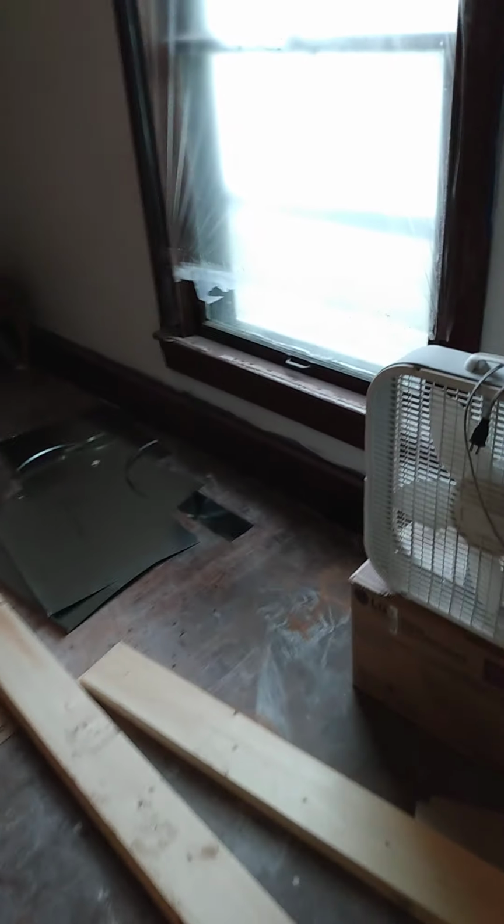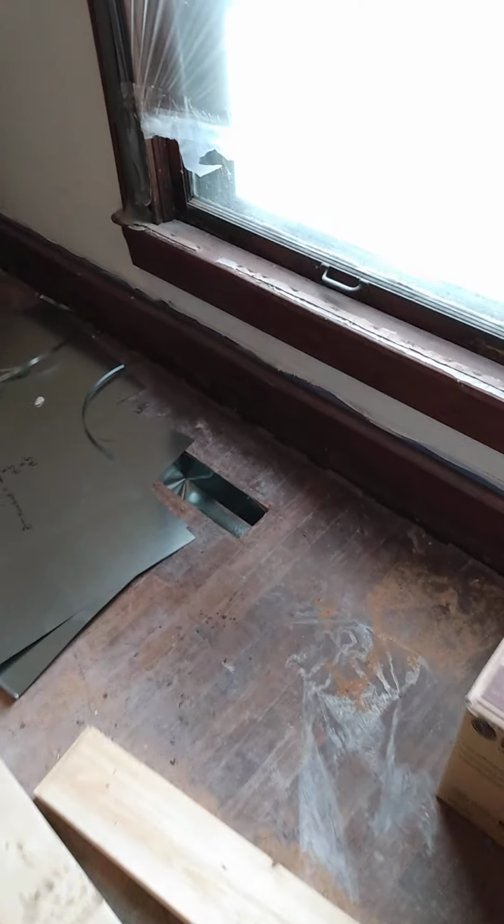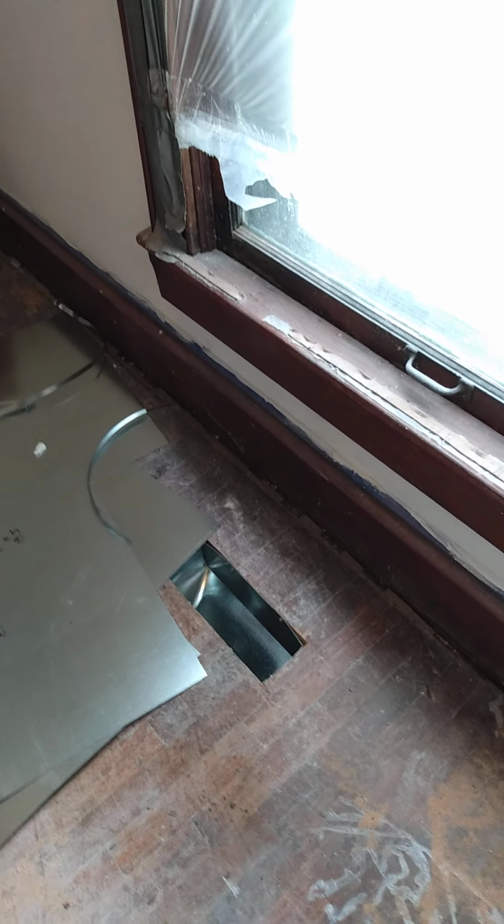1848, this house was built. Went by this window. Vent in this window. Really neat old house. 1848, it's in really good shape, structurally, considering how freaking old it is. Another vent on this window, just some metal in the way.